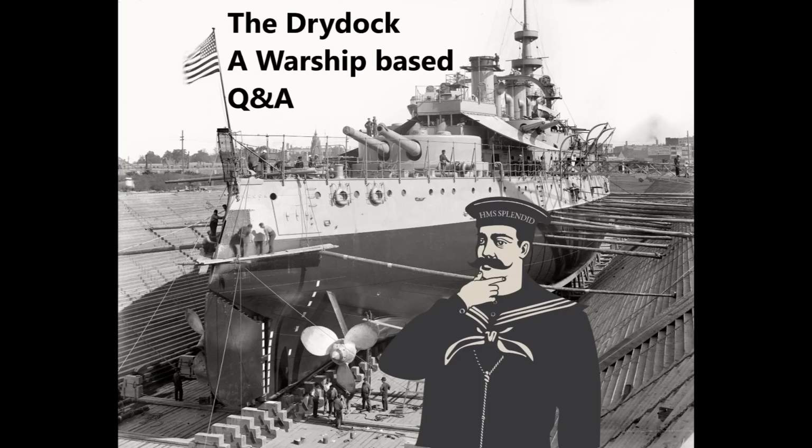HMS Inadvisable asks, pretty much all of the RFA fleet oilers and tankers of World War II, with the exception of the smaller Ranger class, had a superstructure with a funnel in the back and another superstructure in the middle of the ship. What were the main reasons for such a consistently split superstructure?